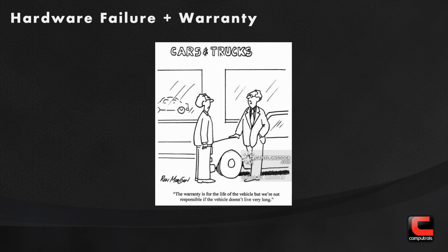So in case you can't read this cartoon here, it says the warranty is for the life of the vehicle, but we're not responsible if the vehicle doesn't live very long. Hardware failure is something that you're going to have to deal with. In large facilities, you might have hundreds or thousands of controllers, sensors, and end devices. And even at a really small failure rate, you're still replacing quite a few devices on a regular basis, and this is something you really need to budget for.